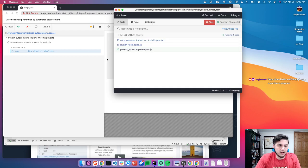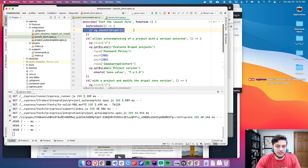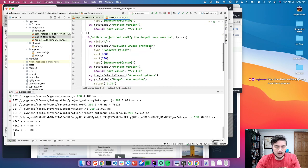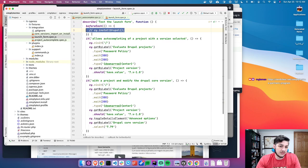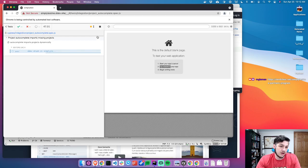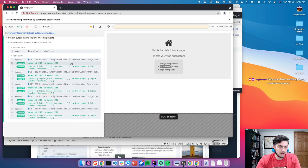And when talking about that chicken and egg problem, I actually accidentally committed a debug statement here that stopped installing Drupal while testing the launch form. So that's one thing we can do as well. We could just say this test assumes that the site's installed, and if not, it crashes. So we did the install, and it's getting the page. All right, so that did some autocomplete testing.